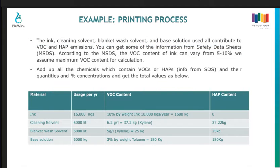So I'm taking an example of a printing unit. For example, I'm taking 4 different chemicals. First is the ink itself, the printing ink, which is being used. There is a cleaning chemical, a cleaning solvent. There is a blanket washing solvent. There is a base solution which you are applying for fixing or similar purposes.